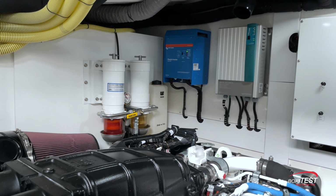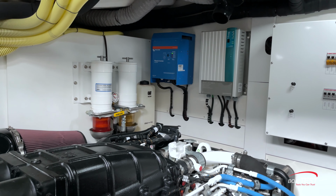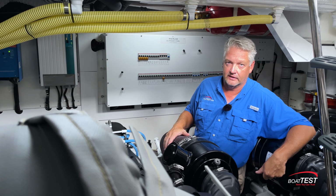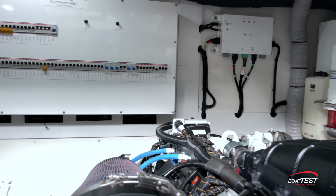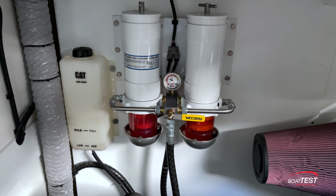Outboard, we have a Vitron inverter, followed by a Mastervolt charging system. We also have a camera which allows easy vision of what's going on in the engine room from either the helm or the bridge deck. Directly behind me is the main DC panel, followed by the engine controllers for the CAT C32s. You may also notice there's twin Racor filters on both engines.